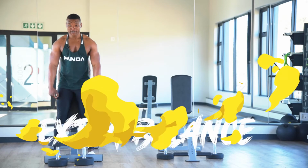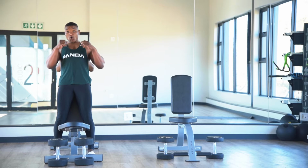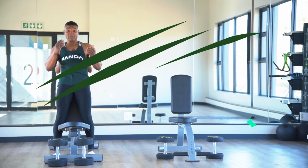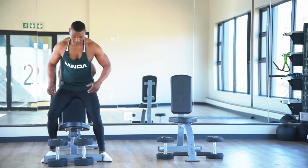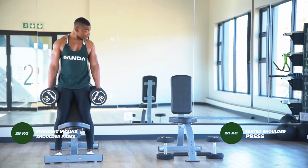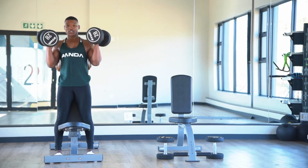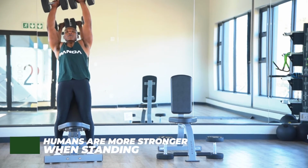Your legs, they're also there, right? And you're also leaning on this bench, which makes it much easier so that you can go heavier and maximize the results on your front delt, on your shoulders. You understand what I'm saying? So let me show you something, right? Because these are 28 kilos, and they're heavy. I cannot really do those on a seated press, so I have to stand. Like I said, we're only stronger when we're standing, so we're now dependent on this, right?